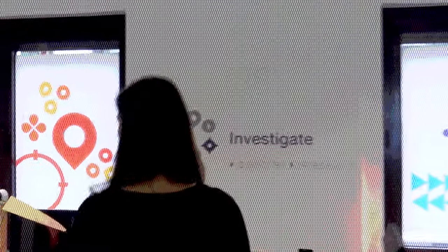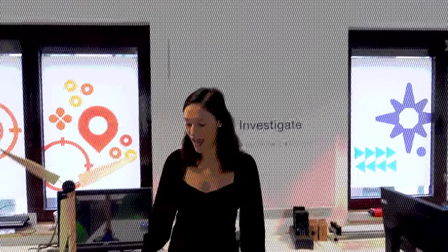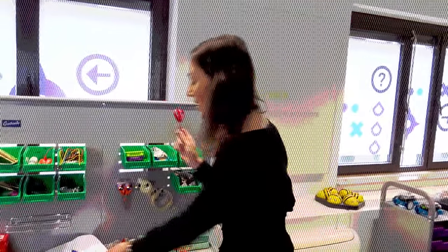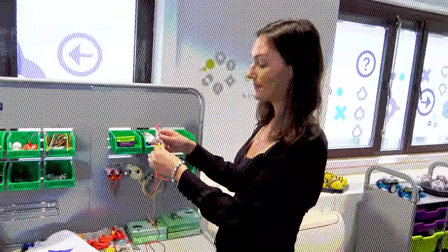This zone is for inquiry and project-based learning. Some of the tools here include data loggers, microscopes, and robots. In this zone, students transfer their knowledge to create new content. In this makerspace, there are simple tools such as scissors or paper, or even electronic circuit boards. In this zone, students also have access to 3D printers and 3D scanners.